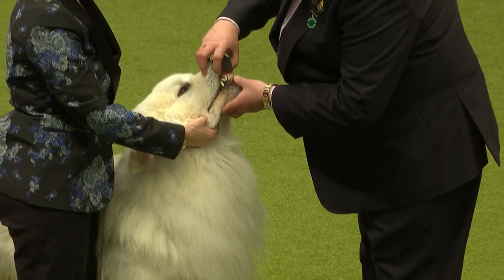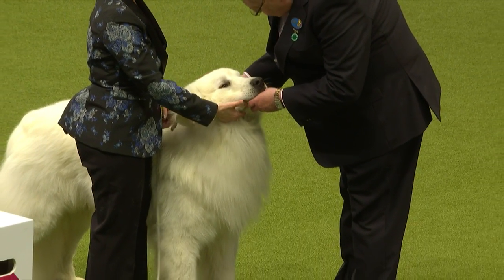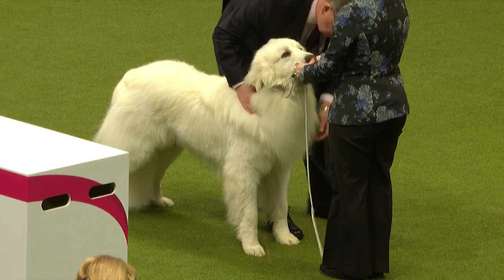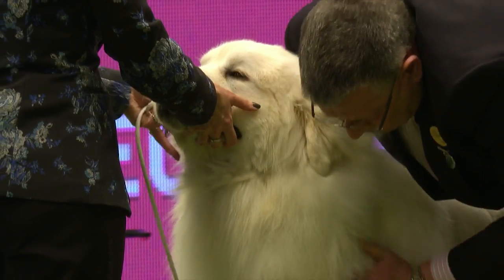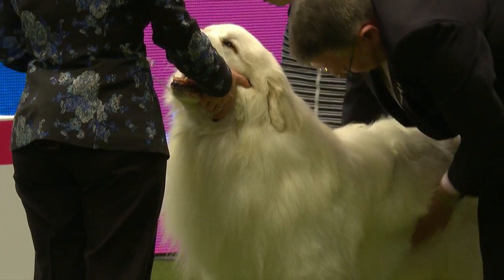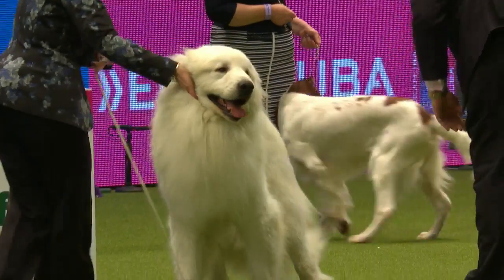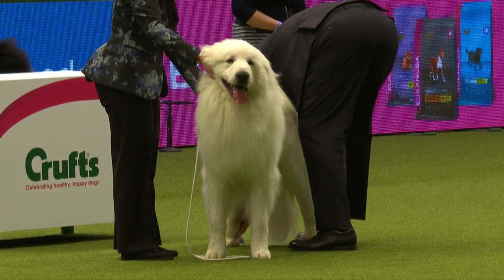Well, now we have the Pyrenean Mountain Dog. This one's called Blue. He's owned by Christine Kenyon, Arthur Ward and Louise Birmingham. It's probably Louise out there, I'm not sure. Louise actually handling in the ring. Paul Wilkinson was the judge at Leicester City Canine event. That was the semi-final that they came through at.